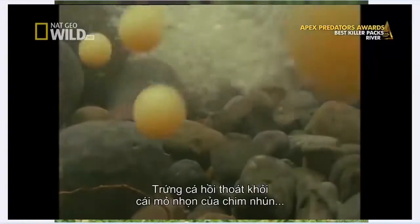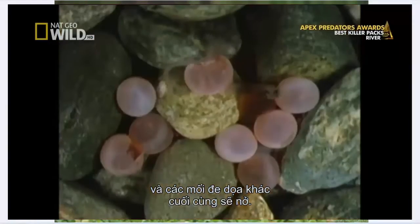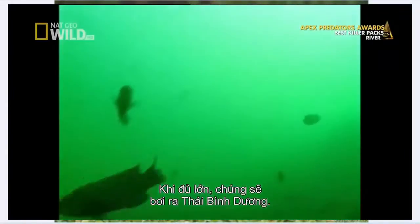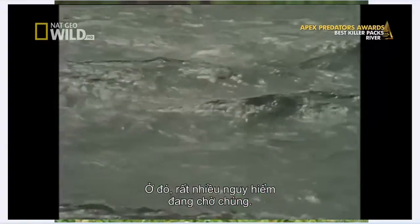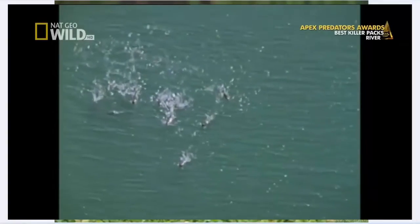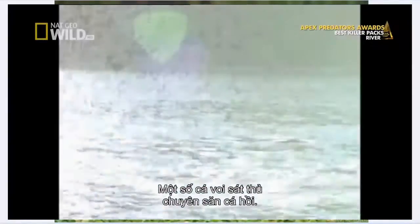Those fertilized salmon eggs that escape the dipper's sharp beak and other predators will eventually hatch. When they're mature enough, the survivors will head out to the Pacific. There, all kinds of dangers await them. Some killer whales specialize in preying on salmon.